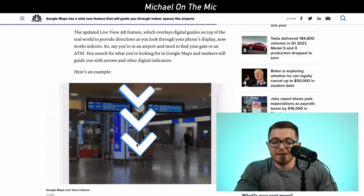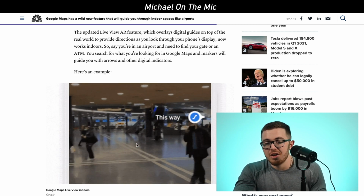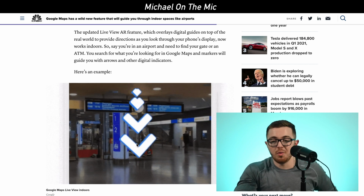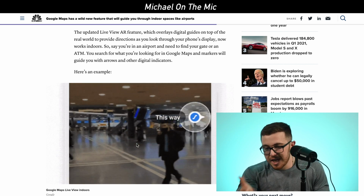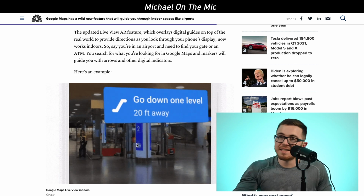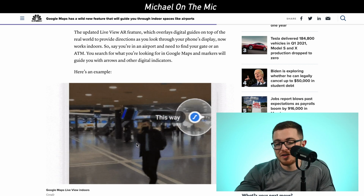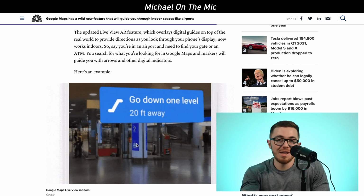Look at this picture right here. It's called the Live View AR feature. The way it works is if you want to find an ATM, or a specific store, or you want to look for something in an airport or in a mall, you put that into the Google Maps search bar, and next to the search button, there'll be a feature where you can click Live View if it's available in that area. And if you look at the screen and you have the camera, it'll show exactly where to go.